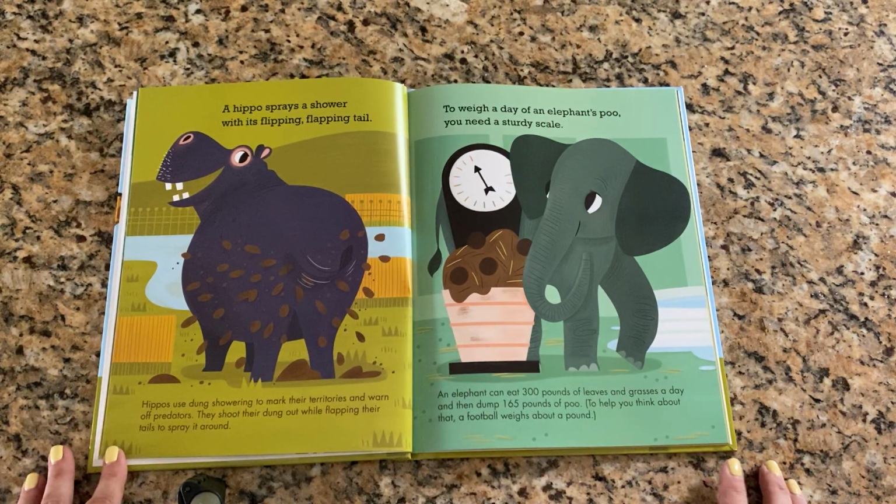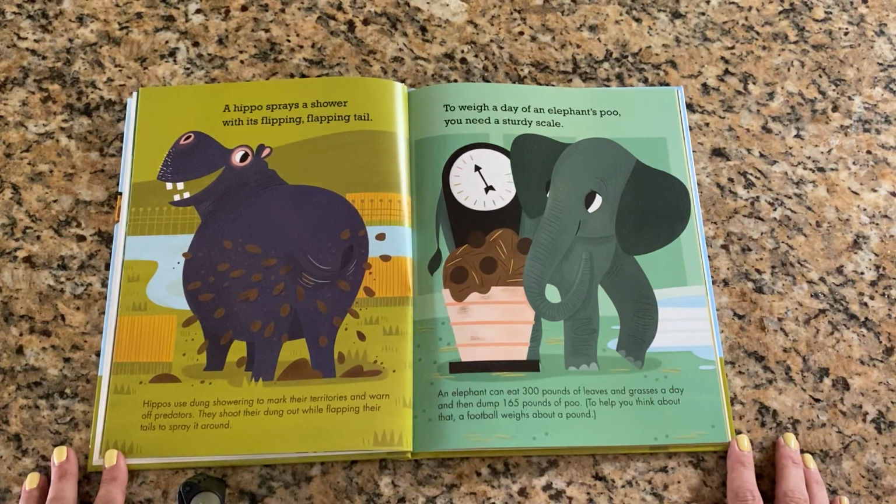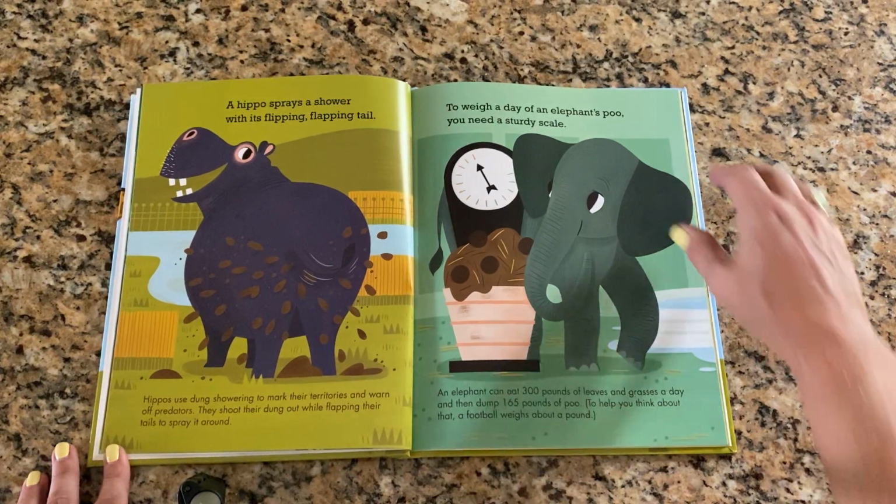To weigh a day of an elephant's poo, you need a sturdy scale. An elephant can eat 300 pounds of leaves and grasses a day, and then dump 165 pounds of poo. To help you think about that, a football weighs about a pound.